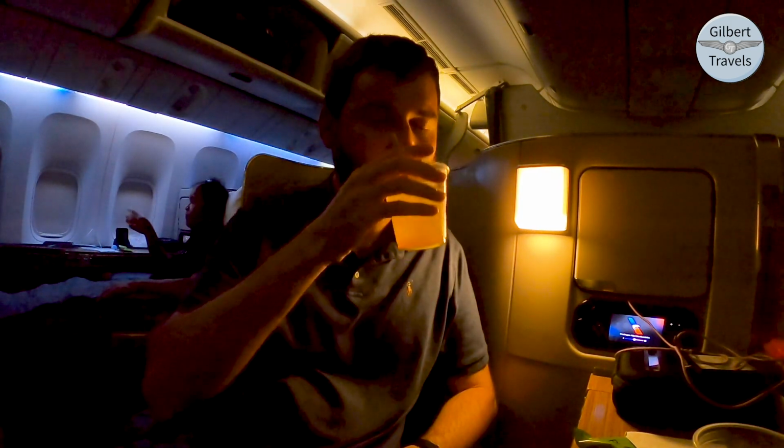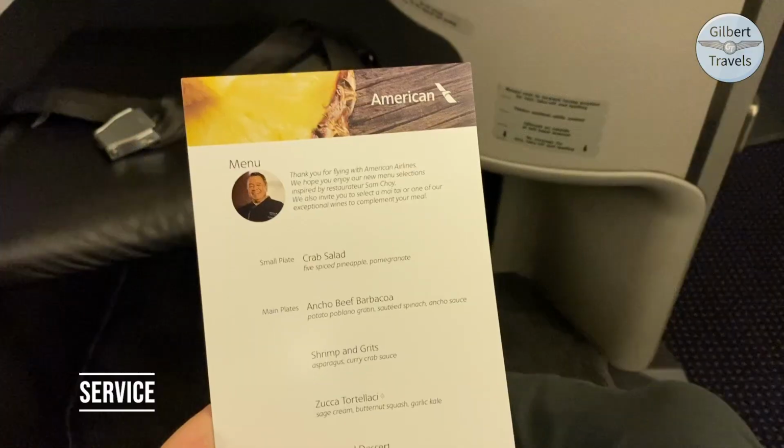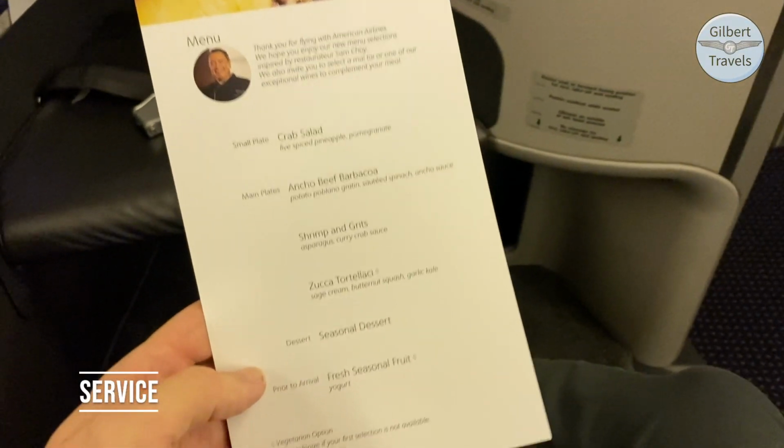This drink hit the spot quite nicely. It's probably a good thing that these weren't available on my daytime flight to the islands. Also unique to this route was that there's hot meals as well as a printed menu.